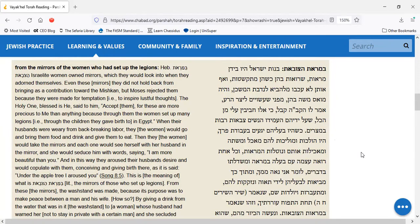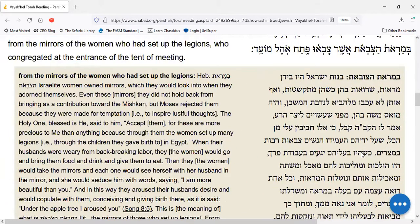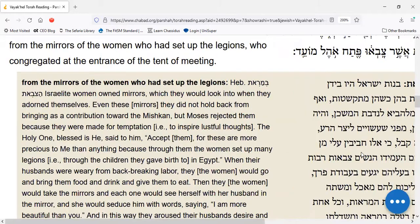Let's see if we can make the screen a little bit larger. There we go. Right. So, from the mirrors of the women who had set up the legions. The Israelite women owned mirrors, which they would look into when they adorned themselves. So this is a mirror. The mirrors, copper mirrors, shined to a very high degree, and it came from these mirrors that the women owned.